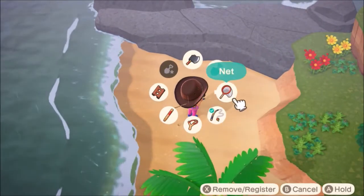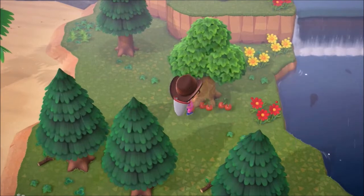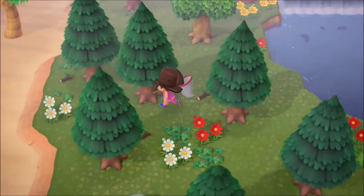And I'm going to probably take out my net now, see if I can find some bugs, because I do like catching bugs. But I'm also going to get these cherries because fruit, like I said, they go for 100 each, even though they are my native fruit. It's a shame they didn't have different fruit on this island, but such is life.